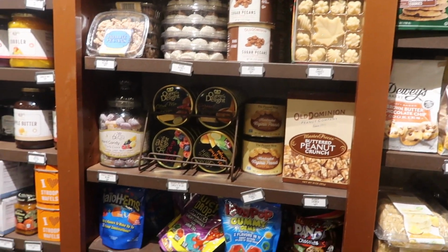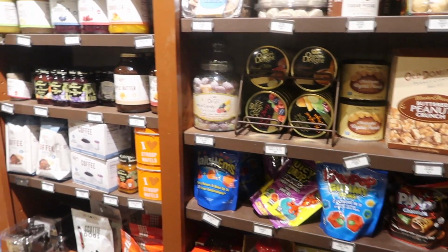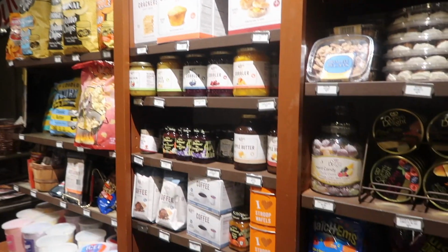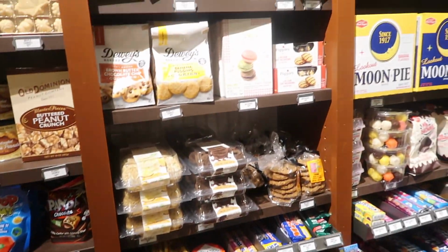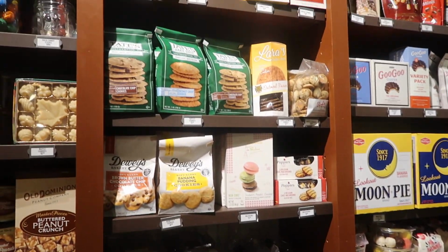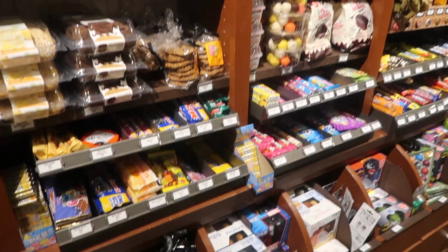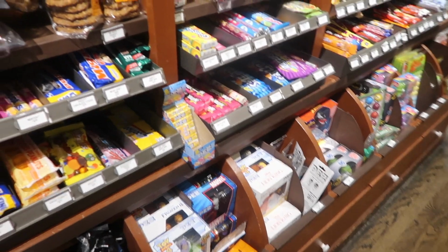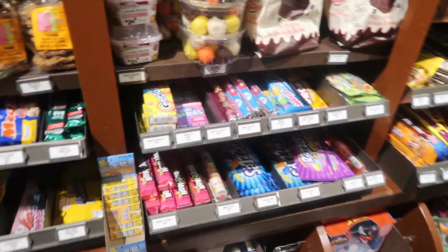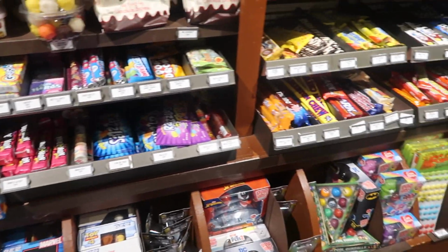Like all the old fashioned candy and cookies and stuff. They really have some nice stuff here, especially as far as sweets and stuff go.